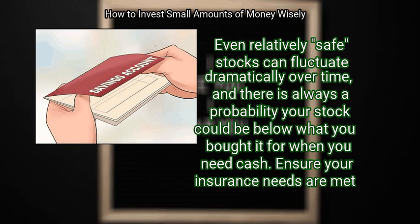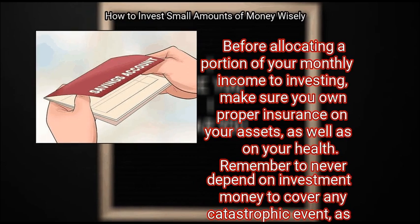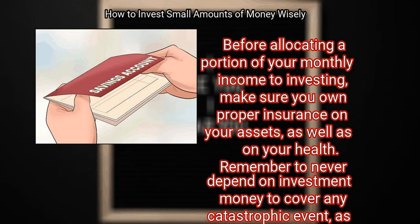Ensure your insurance needs are met. Before allocating a portion of your monthly income to investing, make sure you own proper insurance on your assets, as well as on your health. Remember to never depend on investment money to cover any catastrophic event, as investments do fluctuate over time.